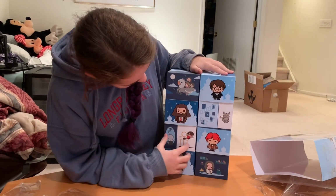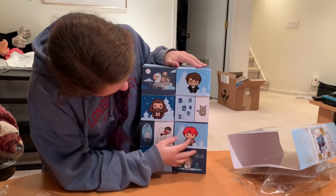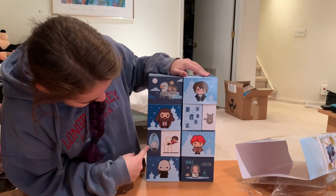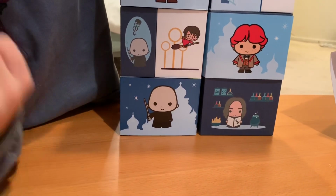Can you actually open anything in here? Oh, no, I don't think you can open anything in here. Are you sure? I look beyond the camera here. No, I don't see anything. But it's cute on this side. It's a lot. Look how cute that is. Some Voldemort. Wow, they made Voldemort look cute. I know. He's adorable. He's there twice.